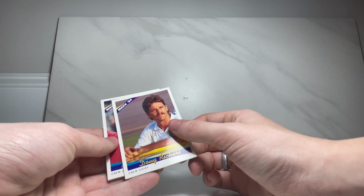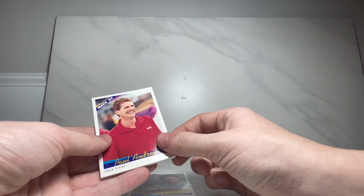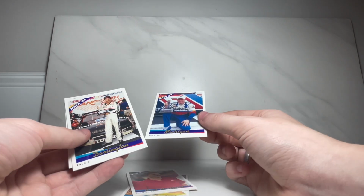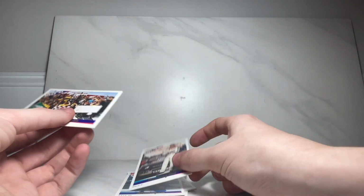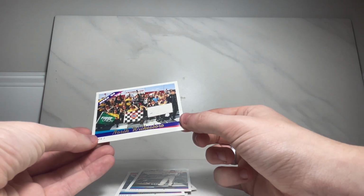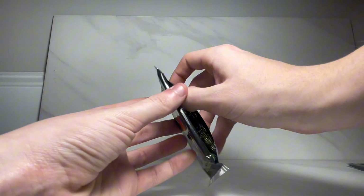We got Doug Richend, Paul Andrews, Michigan, that's Mark Martin, Darlington with Dale Earnhardt, and North Wilkesboro. That track recently made its comeback, so that's pretty cool to get. Next pack.